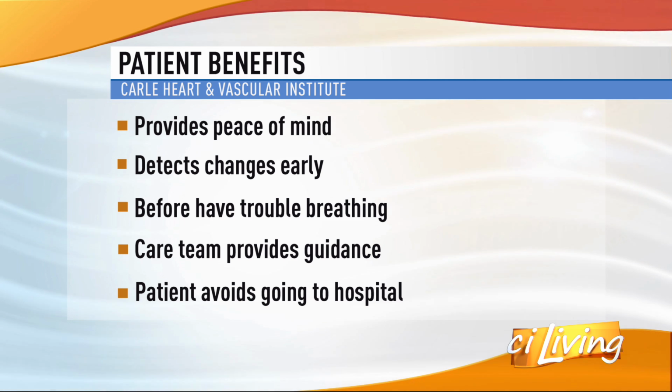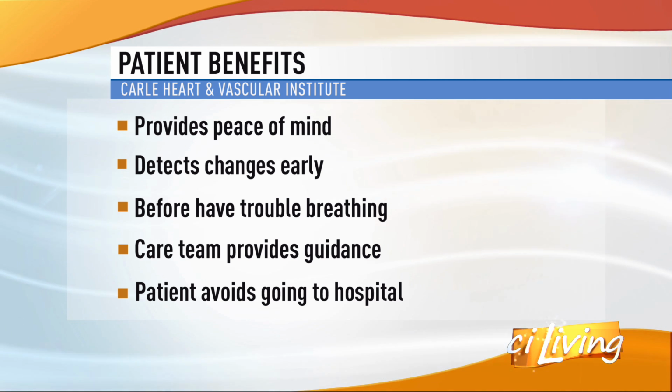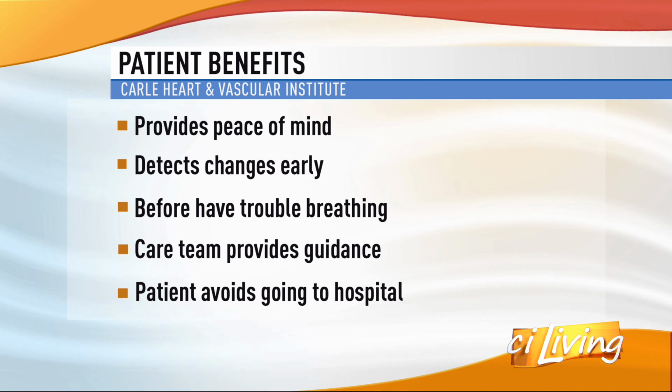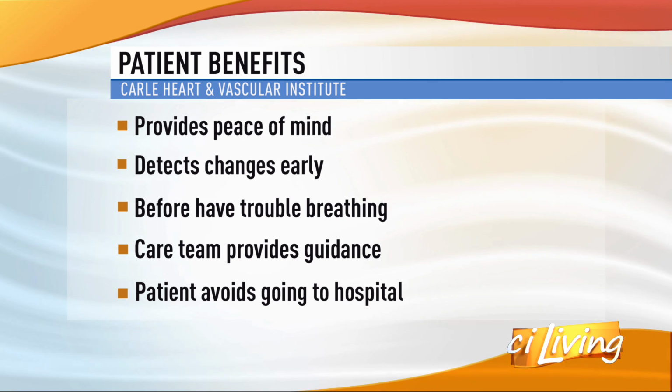Okay, so let's talk patient benefits that we're seeing here on the screen. Immediate benefit? Like they'll feel better immediately? Well, this is a monitoring unit. So it helps us monitor the pressures, and then it helps us tailor the treatment. It turns out one of the first changes that happens when someone goes into a worsening or exacerbation of heart failure, the pressures inside the pulmonary arteries start to rise. And with this device, we can detect that before the patient starts feeling any symptoms.